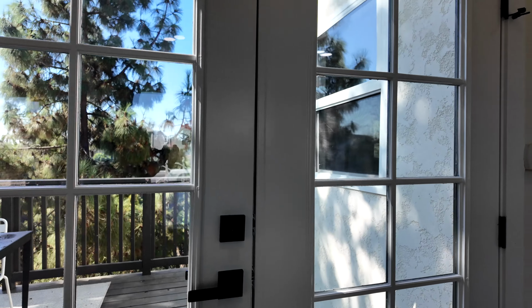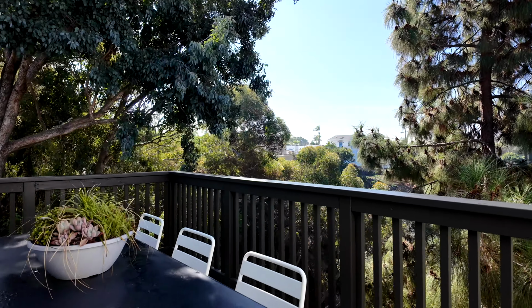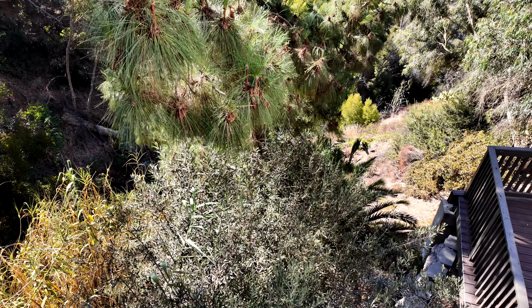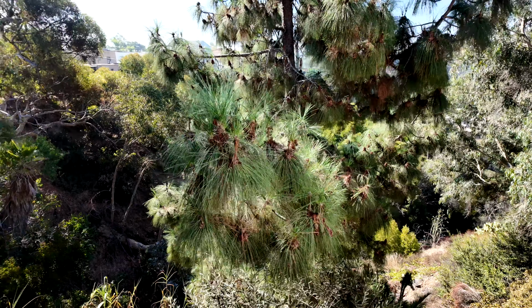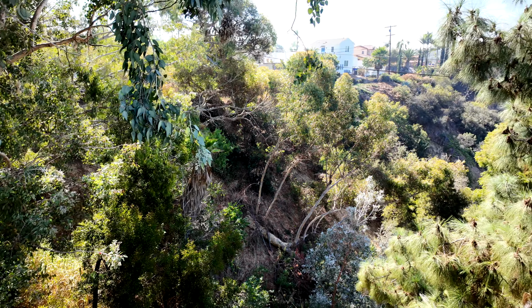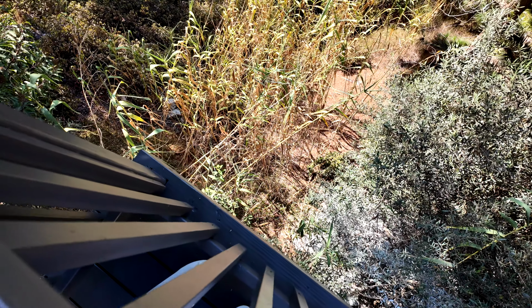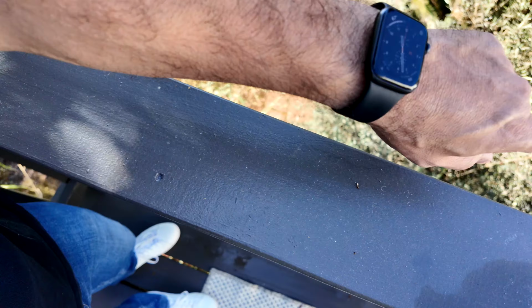So this property, like I mentioned, doesn't have a garage. It sits on a canyon. You could hear the 15 freeway. You can see it in between there. A big tree fell over. So there is technically no backyard. I would have to see if this is part of the property, but you do have a downstairs.